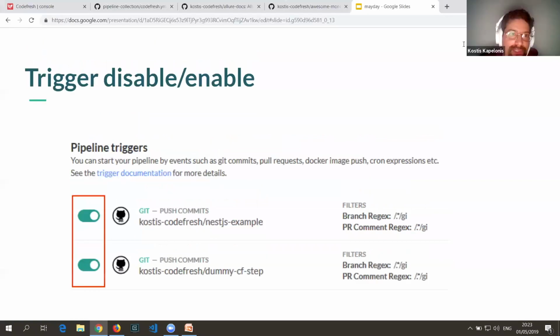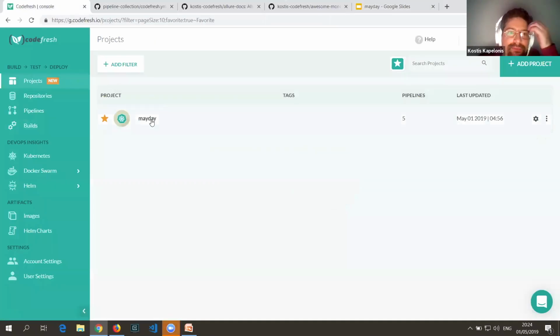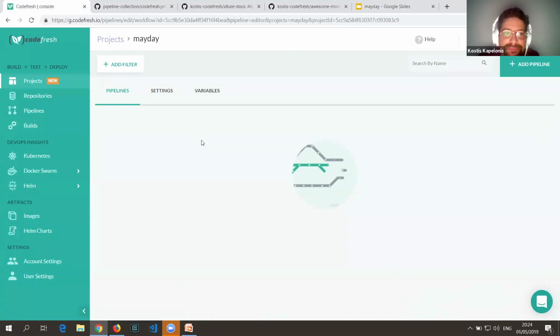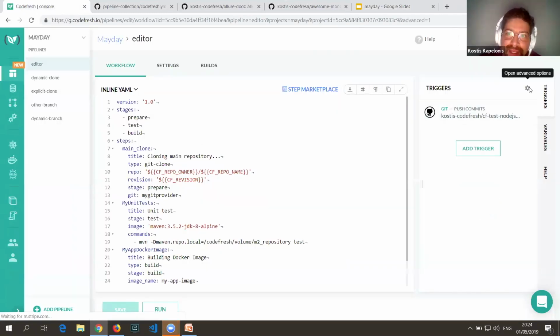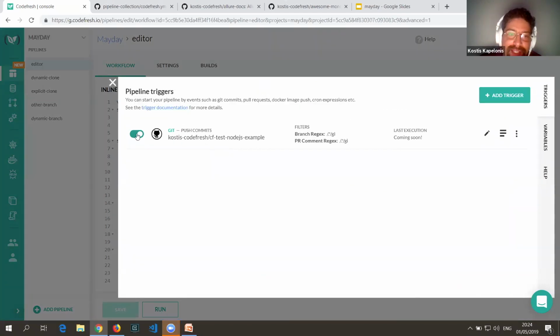Yes, so I have a very quick demo. I'll go back to projects. So here I have a trigger, and I can just open my options, and this is a toggle, and I can just click it, and instantly it is disabled. So now I can do whatever I want with this pipeline, and then I can decide again that I want it, and I just click it, and it's enabled. So very easy. It works for multiple triggers as well.